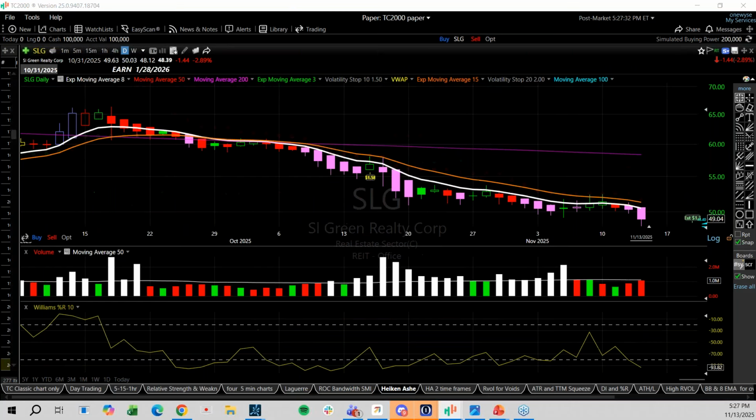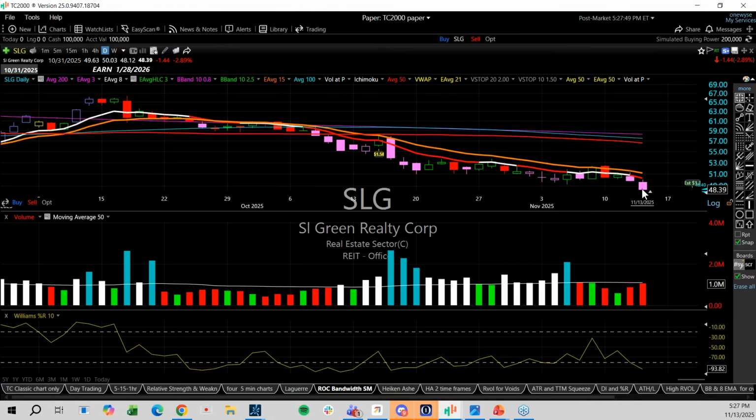Okay. Next is SLG, like Green Realty Company, a nice bearish reversal to the downside. It's been a long-term trend here, so it's been flattened out. This is what would be a good place to get back in again, right there. Look at the regular charts on this one, coming down pretty nicely.